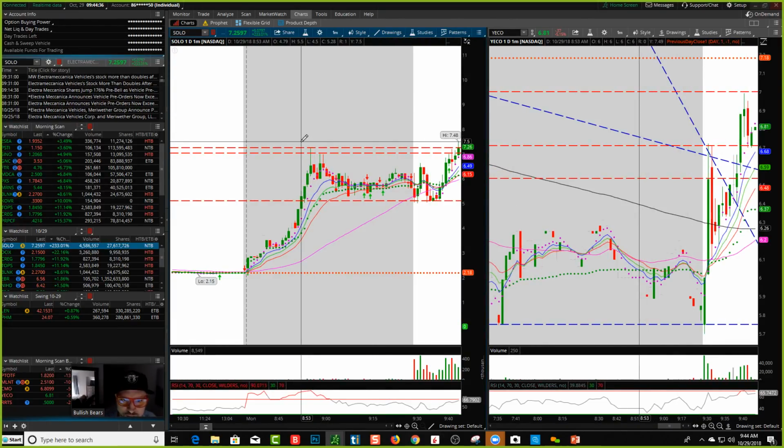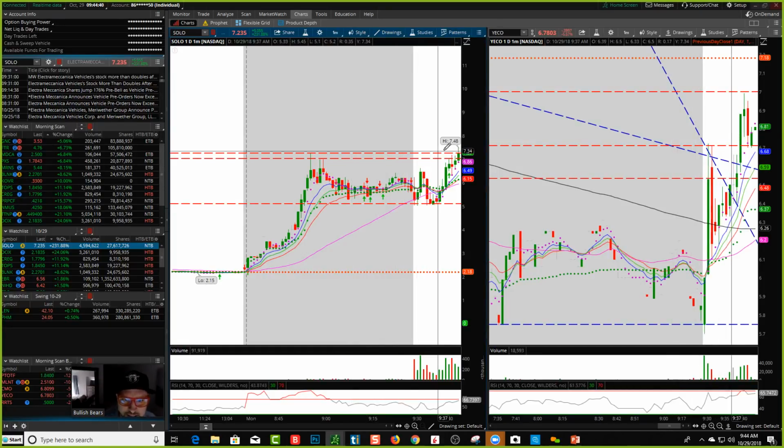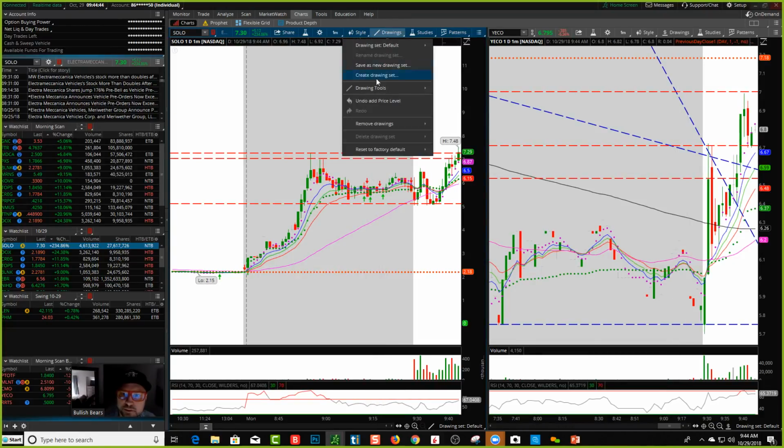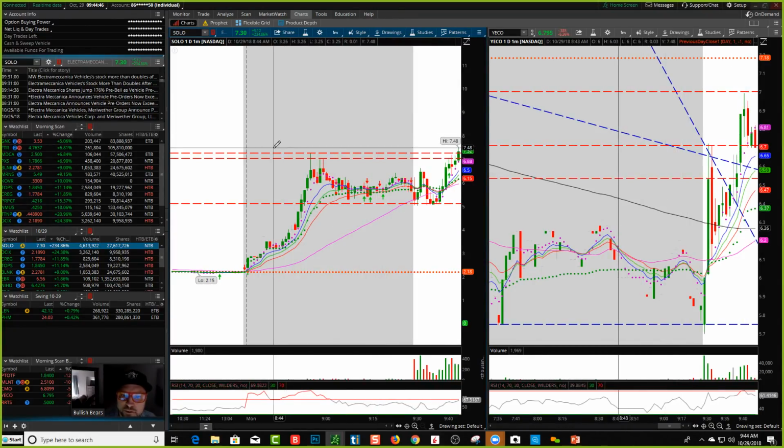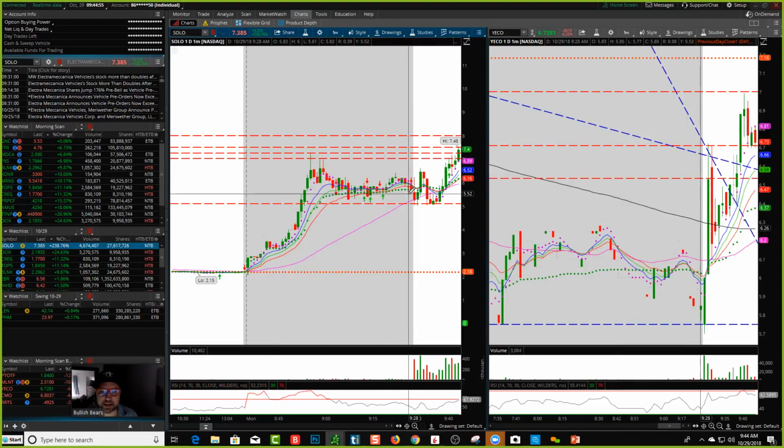Look at how quick it moves up like that, right? So that's a 20-something cent move in seconds right here. So now 750. If you get above 750s, $8 would definitely be next. But I want to see it hold that 726 area.